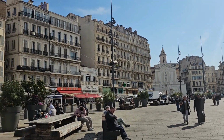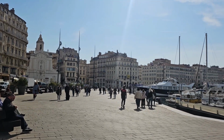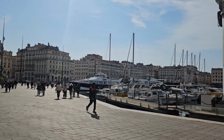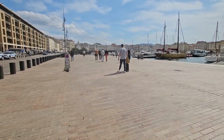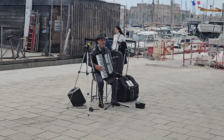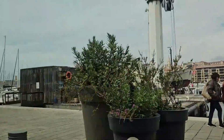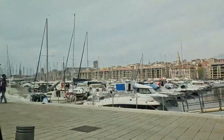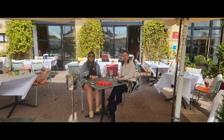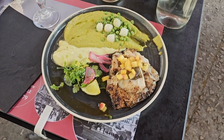And of course, the Old Port of Marseille is an absolute must. It's the heartbeat of the city and the perfect place to start or end your Marseille wandering. The port has been around since 600 BC. Yep, ancient Greeks landed here. It's still a working harbor, but has a laid-back social feel. Locals chill on the benches, fish off the docks, or sit around the cafes and watch the world go by. So come here and soak up the atmosphere.